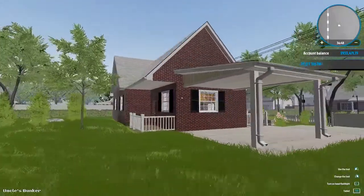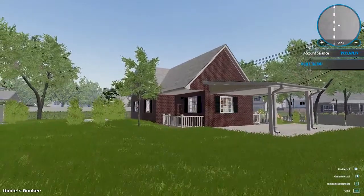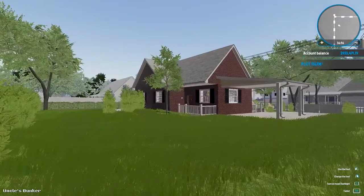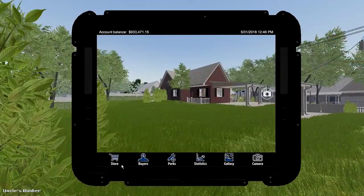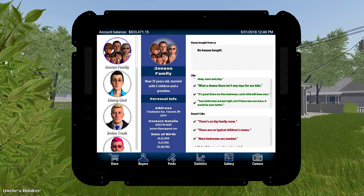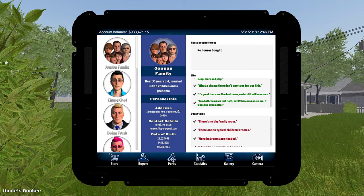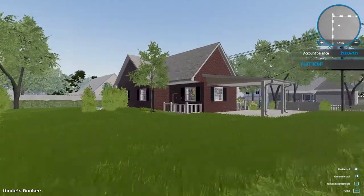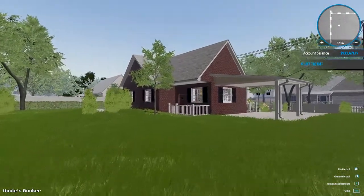So I hope you guys catch me in the next episode where we become a millionaire and we move on to one of the next biggest houses. And we're going to try to get that family, that big family again. I'm going to keep shooting for them because all these big houses will definitely be something to shoot for with them. So I hope you guys have enjoyed this episode of House Flipper.